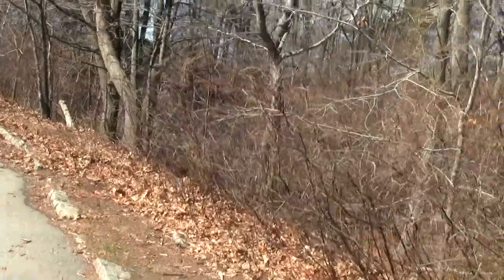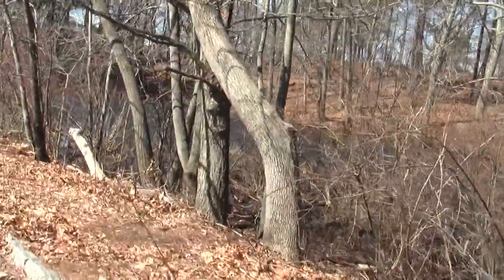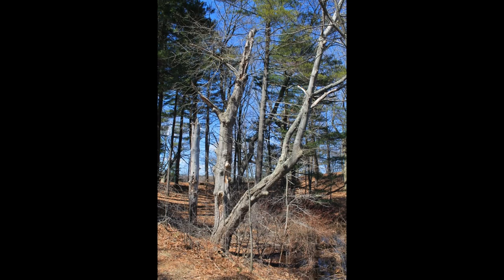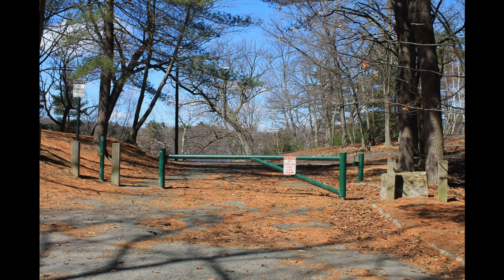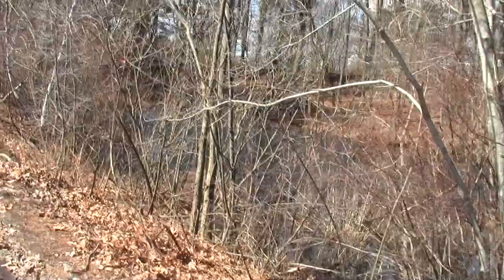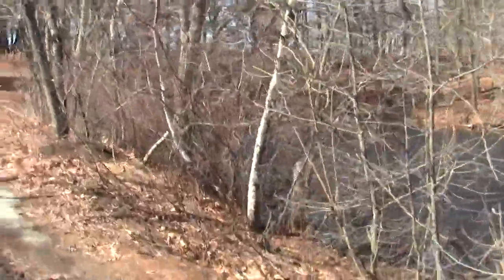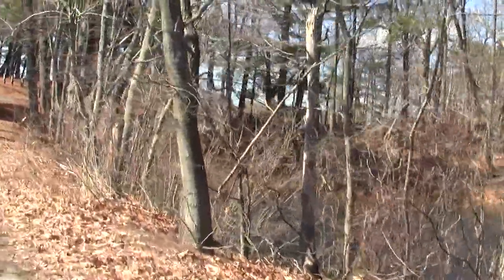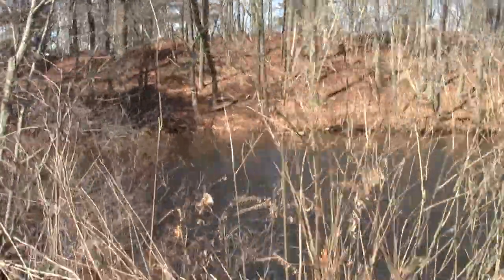This is about where I ran out of juice last year in the fall. It's an interesting little area. Doesn't seem to be much ice left.